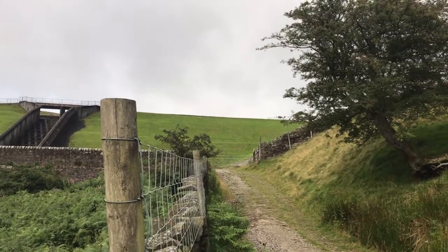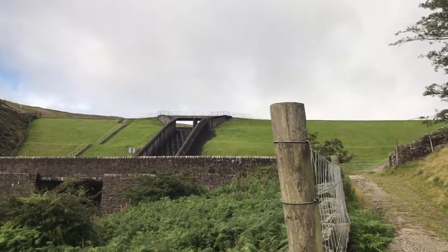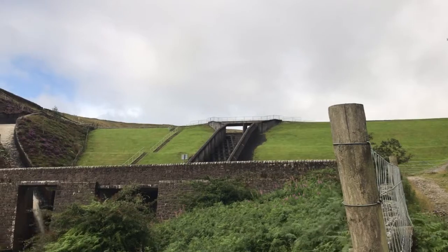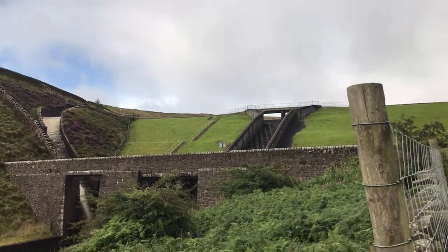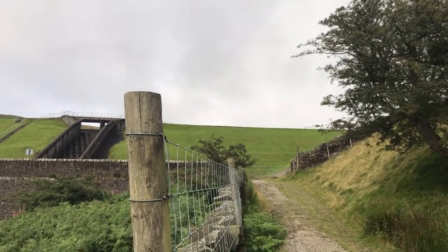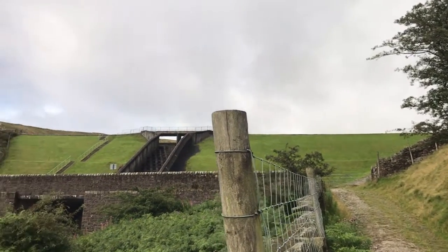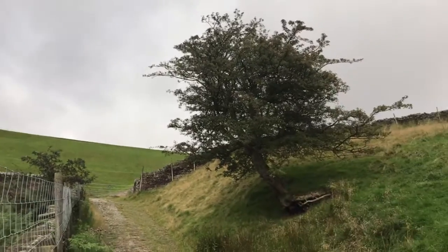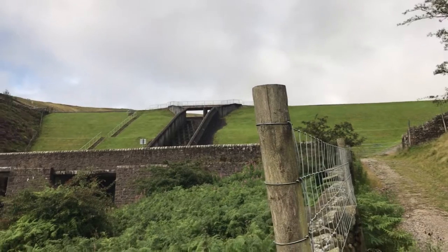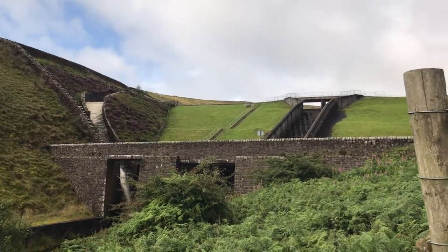This is going to be a steep one, I think, looking at that incline there on the dam wall. Anyway, yeah, I'm going to carry on up here, and I'll do a little clip of the Upper Ogden Reservoir. Catch you in a bit.